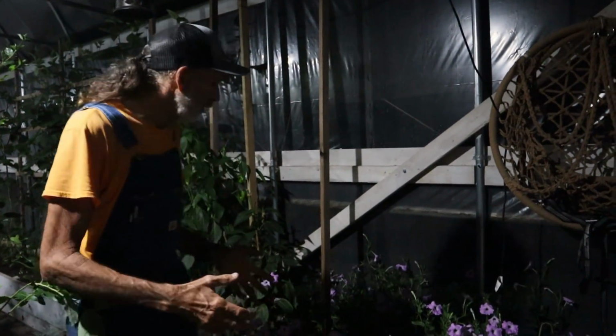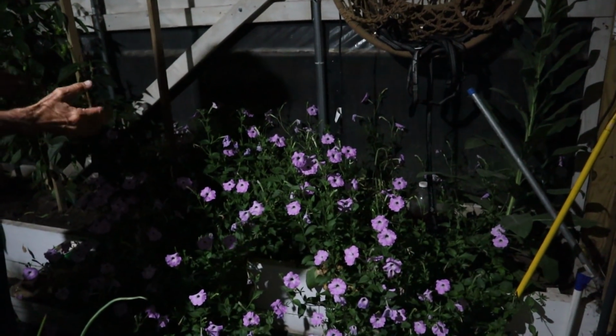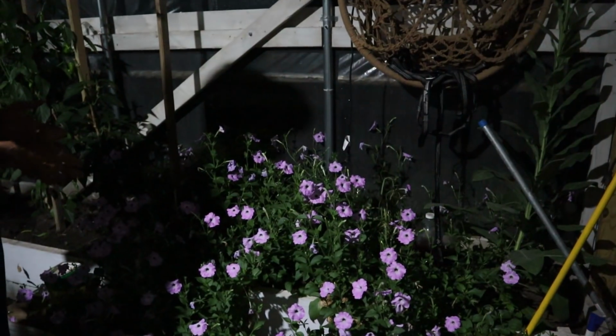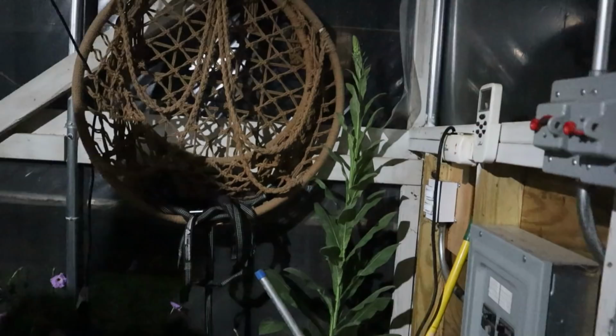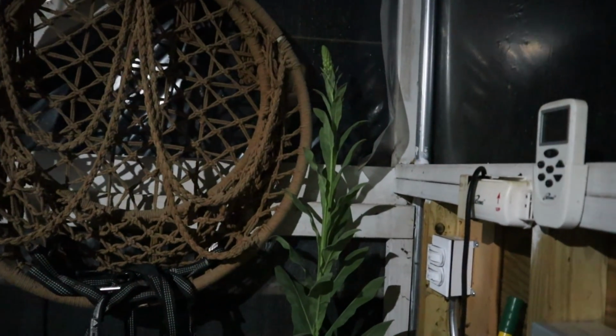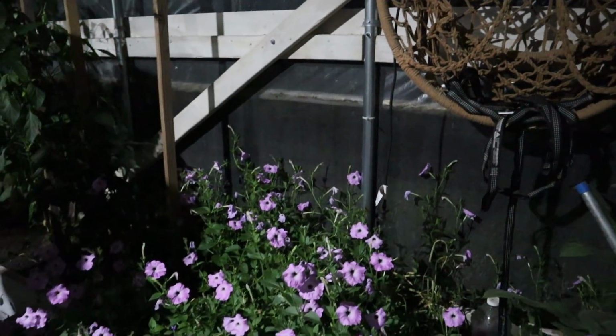We're going to start off with the beautiful petunias here. These are part of our pollinator attractants that we have here. And then we have a mullein growing over here in the corner. It's about to start flowering, which is exciting to us because we've hardly ever had a mullein do that here, but it's doing good.